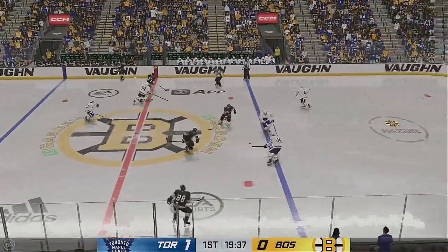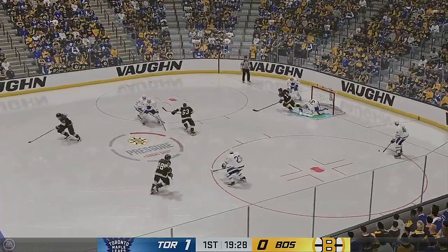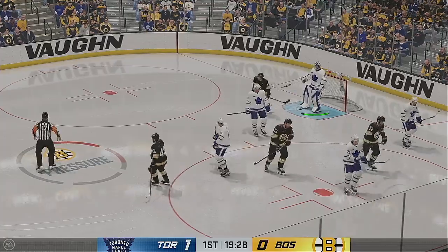Coyle's won the draw at center. Boston's got the puck along the wall. Denies him on the slapper. Ref blows the whistle as the puck's covered up.